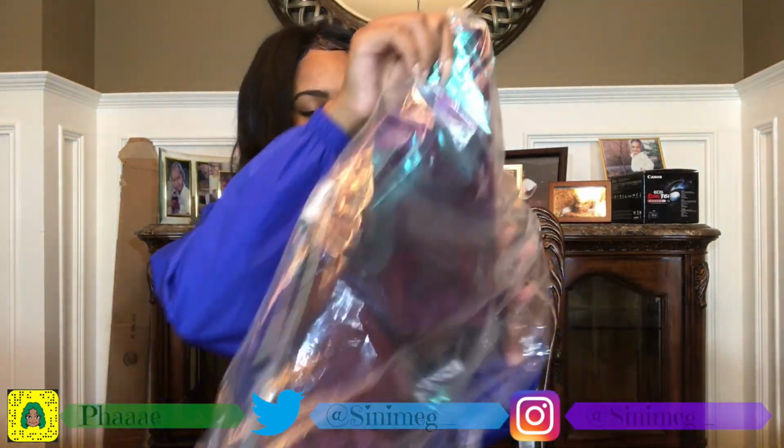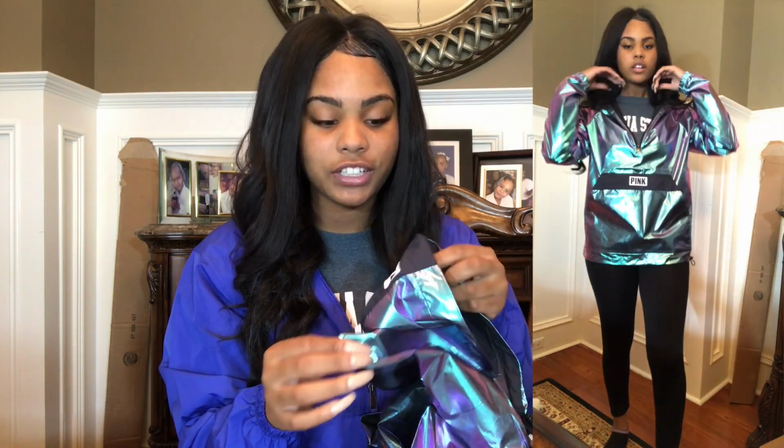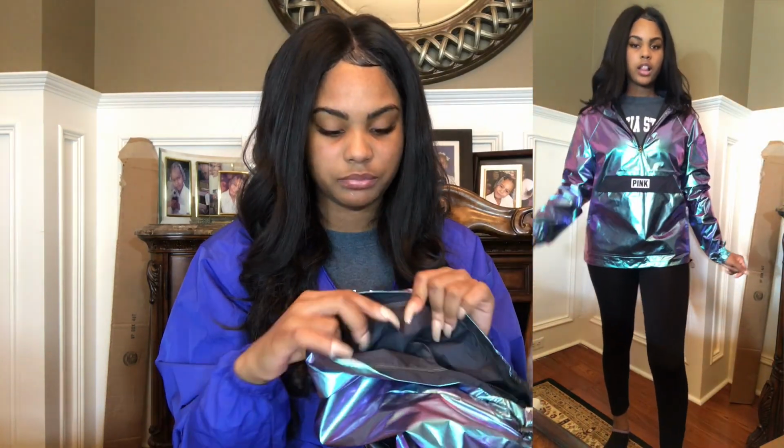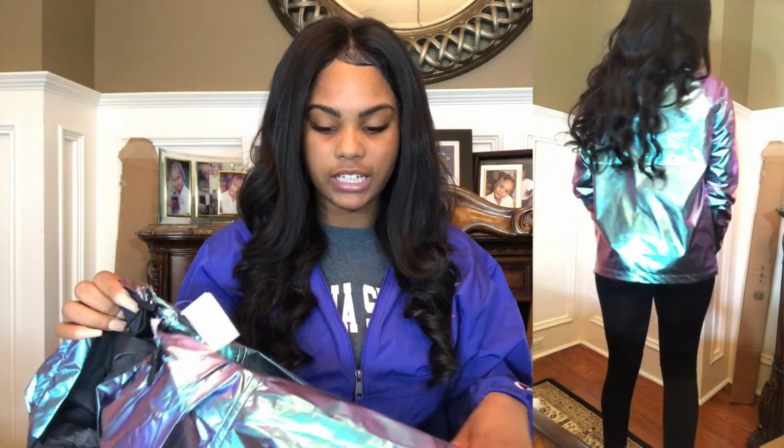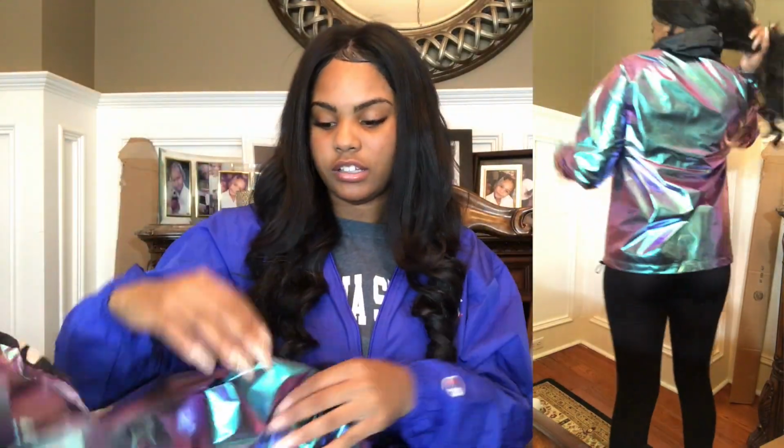I got an extra small, okay. This is an extra small. They just, I don't know. This feels paper thin, y'all. $80 for this. I've never had a Victoria's Secret. This is super thin. Like, if I cut this, it's over with. This one is not even that thin, and this was half the price. I know that windbreakers are really thin, but this feels literally paper thin.